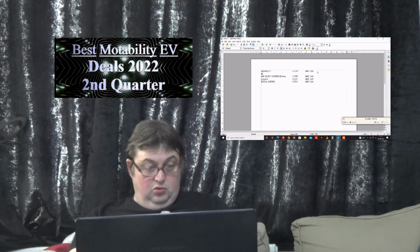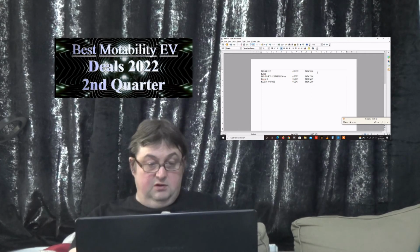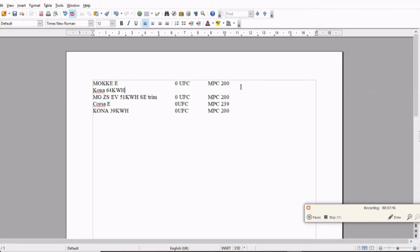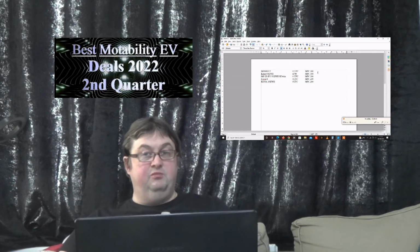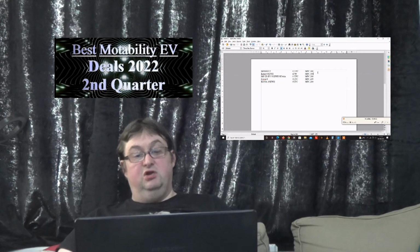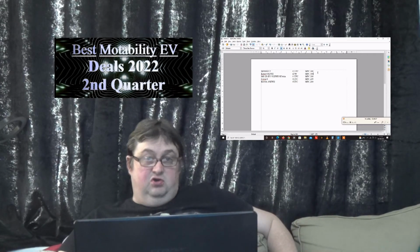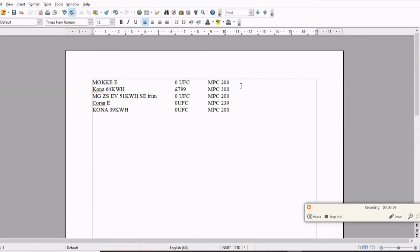So, Corner, 64 kilowatt hour, power version, $799 up front, miles per charge up to 300, or thereabouts. Probably more realistically 250ish in real life terms. It's like these ones that have up to 200 miles per charge. In real life terms, probably more like 150ish, 160ish.